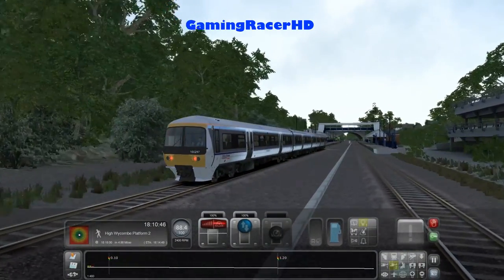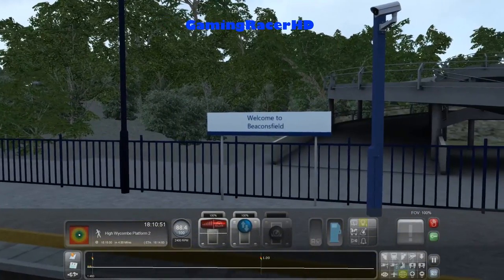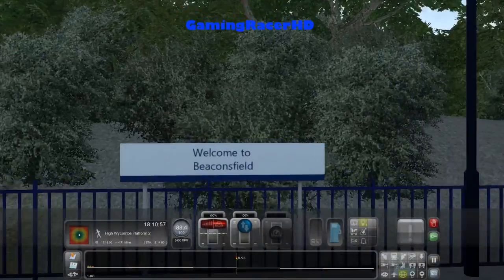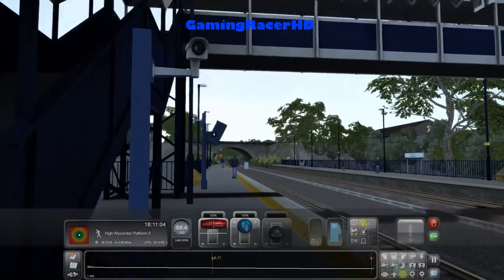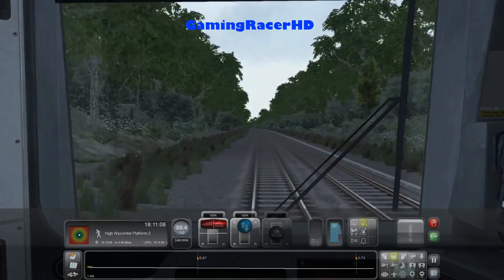We are approaching another station. What station is this? Beaconsfield. When we do play the other scenario that goes from Oxford back down to Marylebone, we do have to remember these stations. That can be a little test for me to see if I can remember all the stations going back towards London Marylebone.